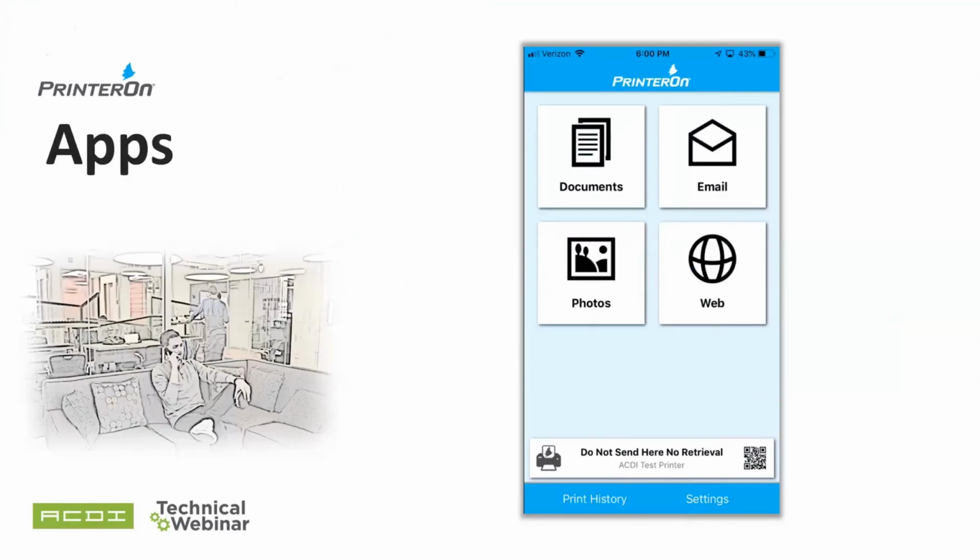PrinterOn has apps for iOS and Android. You'll see them in their respective stores. They're free to download. These apps provide ways to browse for a printer to send your document to, and it can be either released on its own or it can be held to be released later. The app is actually very intuitive. It makes it easy to send authenticated print jobs from your smartphone.